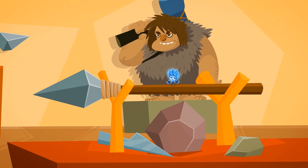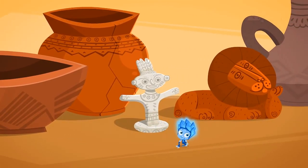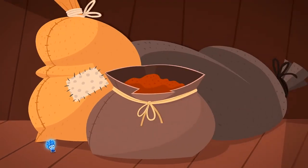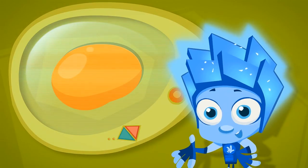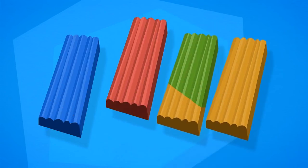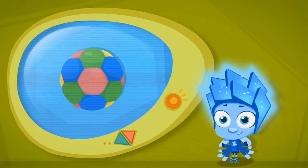Long ago, back in the Stone Age, people learned how to use clay to make their dishes and sculptures. But the modeling clay that we use nowadays was only invented about 100 years ago. Actually, modeling clay is just plain old clay with some ingredients added so it won't dry out. And dyes are mixed in to make all the different colors. There is just no end to all of the fun things you can make out of modeling clay.